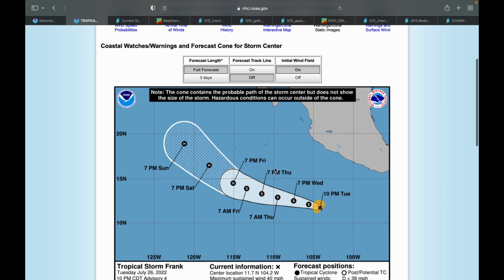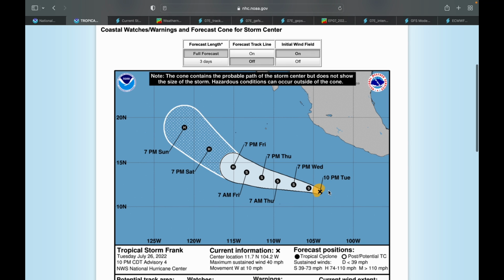So starting off here with our warnings and cone, you can see the current wind area of the storm mostly centered on the western side of the storm. And then we have the cone here, about 3 to 4 days of tropical storms here through 7 a.m. on Friday. By late in the evening on Friday, we see the switch over to a hurricane and shift towards a more northwesterly trajectory here.